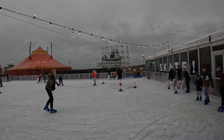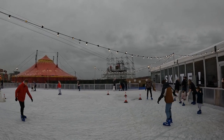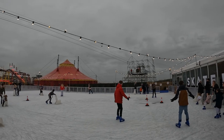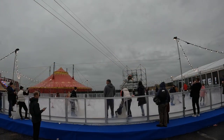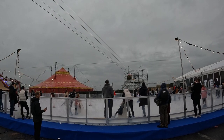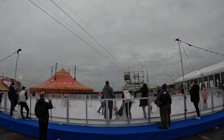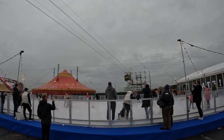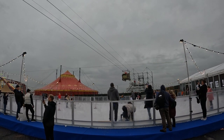And I think Santa's getting ready to make his journey across. Flying right above the ice rink. That's really cool. Oh, and here he comes. Santa himself. The flying Santa right above the ice rink. And right across the middle of the carnival. There he is.